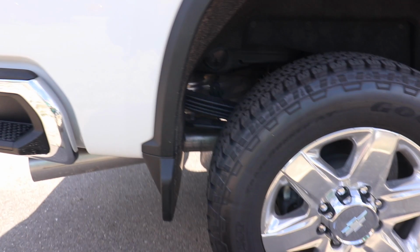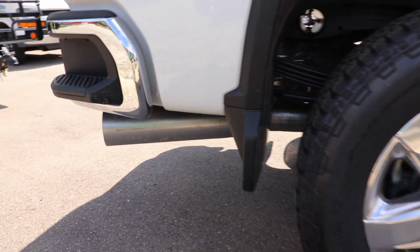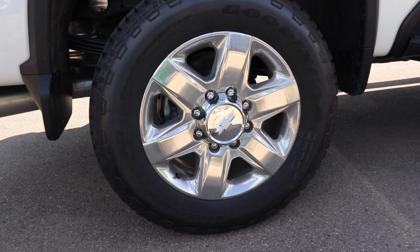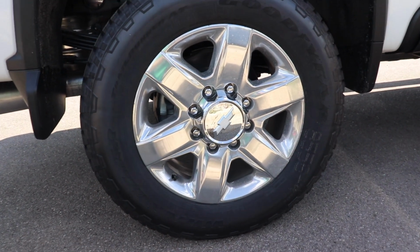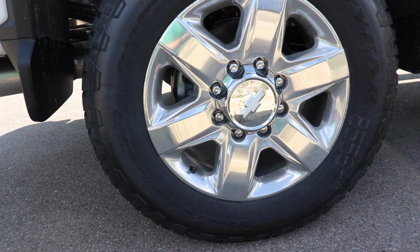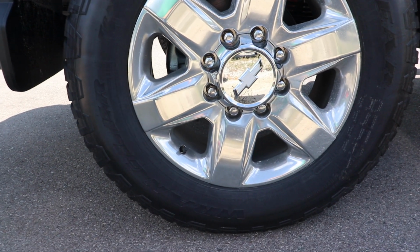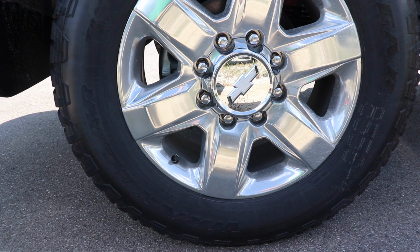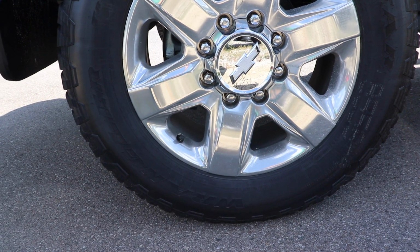Again, really nice fender flares, paint protection again on the rockers. You have really nice 20-inch chrome rims on a Goodyear Wrangler Trail Runner AT, and the tire size looks to be a 265/55 R20, I believe.